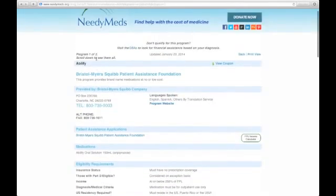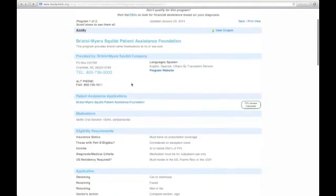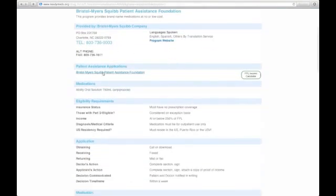Okay, so the first thing you'll see is the name of the program here and their contact information. You can see it's run by the pharmaceutical company Bristol Myers Squibb. Here is a link to an application. This is actually going to be an interactive PDF that you can fill out mostly online and then print out to get signatures. Again, they usually require a doctor's signature as well as the applicant's signature.